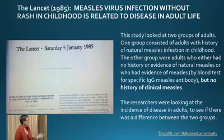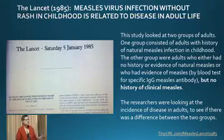Now what they found was, this study was looking at two groups of adults. One group consisted of adults with a history of natural measles infection in childhood. The other group were adults who either had no history or evidence of natural measles, or who had evidence of measles by blood test for specific IgG measles antibody, but no history of clinical measles. So they may have been exposed, but they didn't develop the rash. And that's what we see a lot of times in our children who are vaccine injured, is that they have evidence of chronic measles infection from the vaccine, but they never produce the rash. Okay? So they were looking at the incidence of disease in adults to see if there was a difference between the two groups. And you can find this study at tinyurl.com, Measles Lancet 1985.